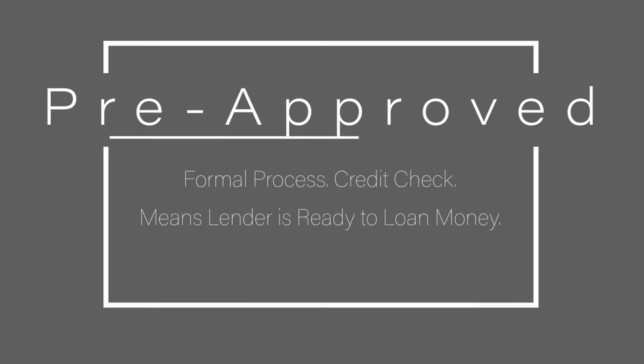Being pre-approved, on the other hand, is a far more in-depth process. It's a formal process. There is a credit check. You have to submit the same information as in the pre-qualification, but you're also going to need to submit supporting documents that prove what you're saying, and there is a formal credit check. So if you jump through those hoops, then you are going to be pre-approved. It's far more important and far more weight-bearing than being pre-qualified. So forget about being pre-qualified. It means almost nothing. Being pre-approved is what you want.